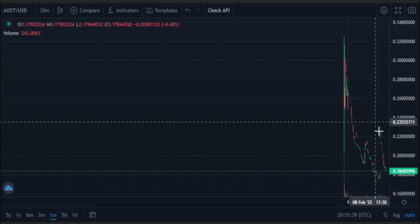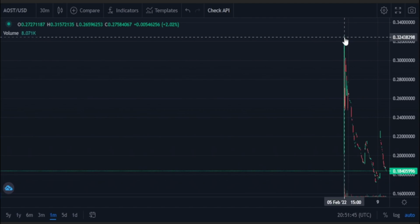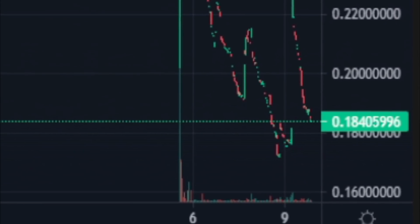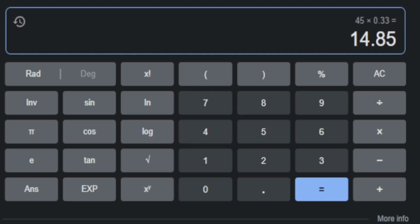If you take a look at their graph over on Birdeye, we can see just today the coin was surfacing at around 22, 23 cents and had an all-time peak of around 32. At the moment, we are sitting at around 18 cents per token, and you're gaining 15 of these a day, averaging you about $2.70 at the current price. I have 3 of these, so I'm making around $8 a day. At the all-time high, I'd be making around $15 a day just passively.